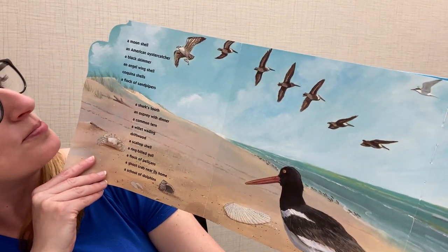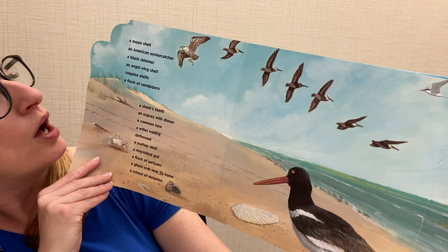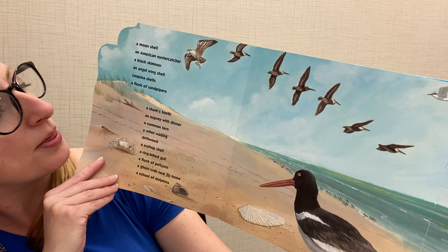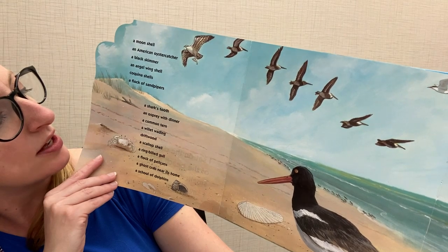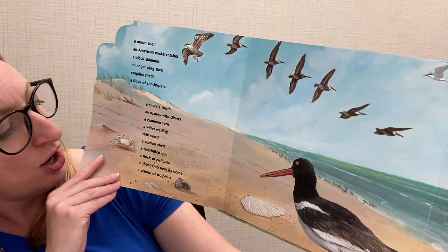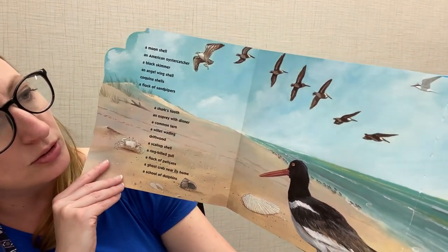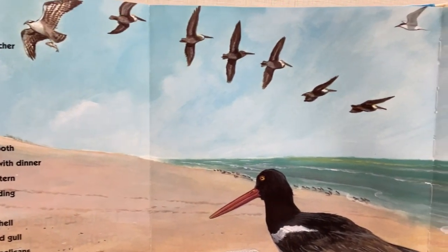I saw a moon shell, an American oyster catcher, a black skimmer, an angel wing shell, coquina shells, a flock of sandpipers, a shark's tooth, an osprey with dinner, a common tern, a willet waiting, driftwood, a scallop shell, a ring-billed gull, a flock of pelicans, a ghost crab near its home, and a school of dolphins. Let's take a look at all of these creatures that she saw on the beach.